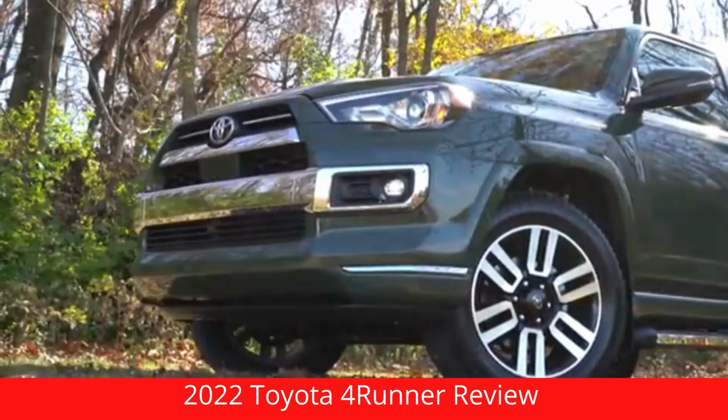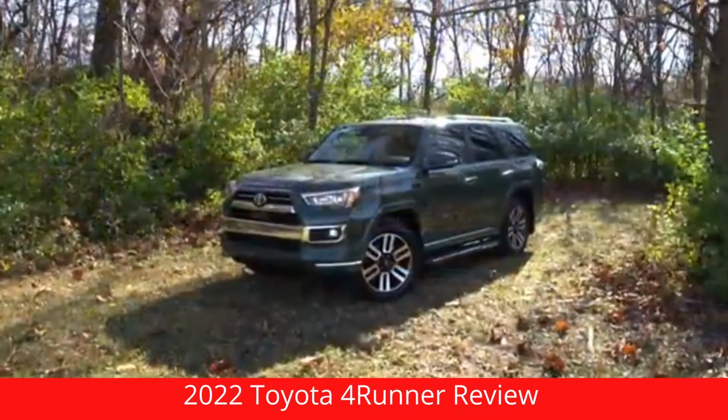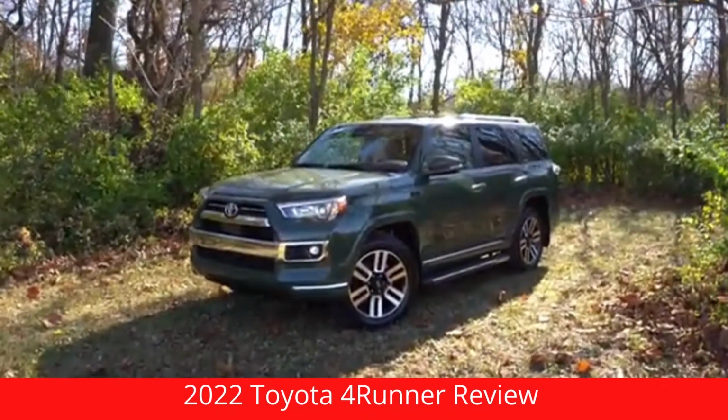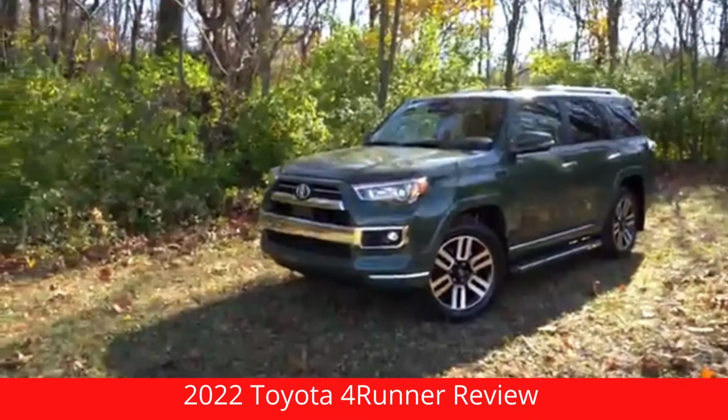Let's now go ahead and take a look at the exterior of our brand new 2022 Toyota 4Runner. All right, so here she is, you guys, the new 2022 Toyota 4Runner, finished in Army Green. Definitely a very nice looking color to this particular 4Runner, I gotta say. But anyways, let's go ahead and start up front.